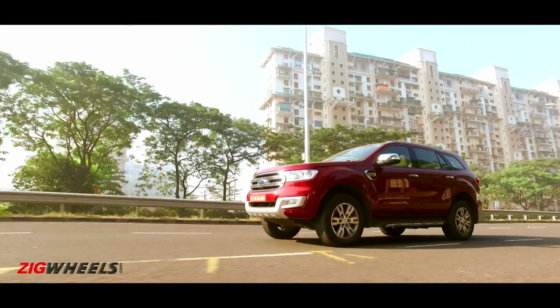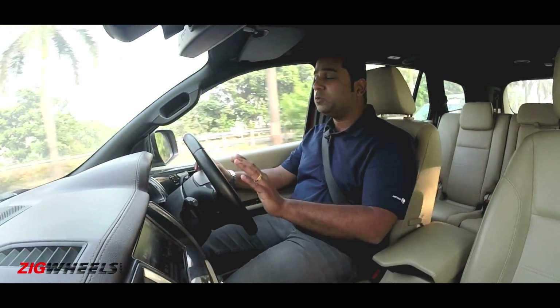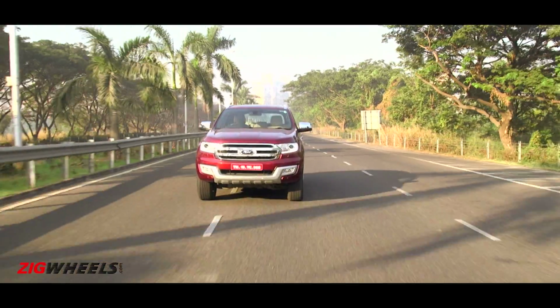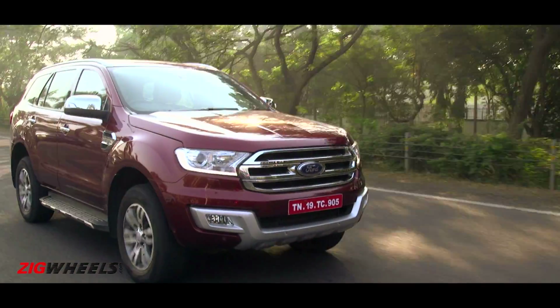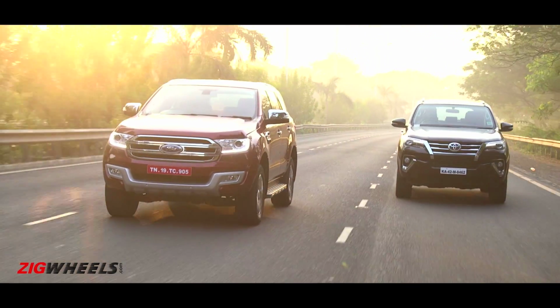In terms of driving in the city or maneuvering through traffic, it's again the Ford Endeavour that feels more convenient thanks to its lighter, more responsive steering that also offers good feedback. The Endeavour's speed-sensitive steering weighs up nicely and is also the more communicative of the two, while feeling more direct. So to say, the Endeavour is no saloon to drive, but it is the more engaging of the two for sure.